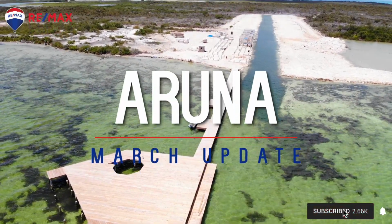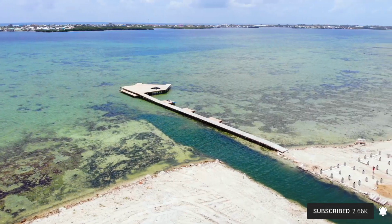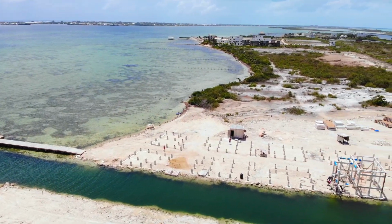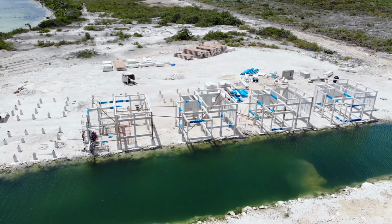We got a great update for you today on Aruna Resort and Hotel. If you guys have been following along, you will have seen that this is a canal front project right in the bay between San Pedro and the west side of Ambergris Caye, close to Brahma Blue and some of those other resorts. We've also kind of followed along the journey of these.